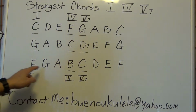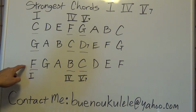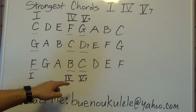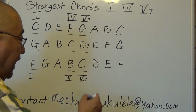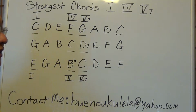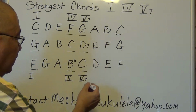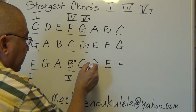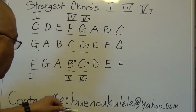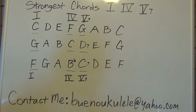And then the last line here, key of F: 1 chord is F, 4 chord is a B. Well, in the key of F, your B is also B flat. You can use your transposing advanced chart as well to verify that, and then your 5, 7 chord will be a C7. Okay, so these are the three keys I chose to set up this example.